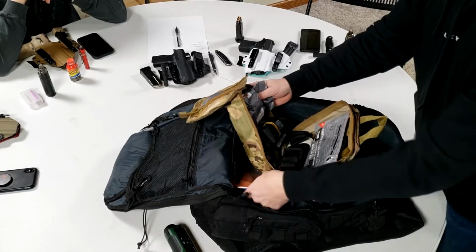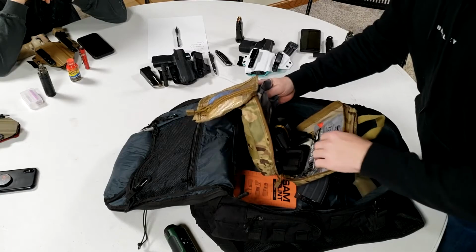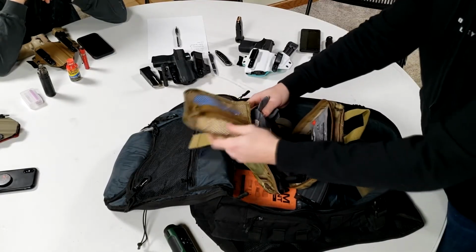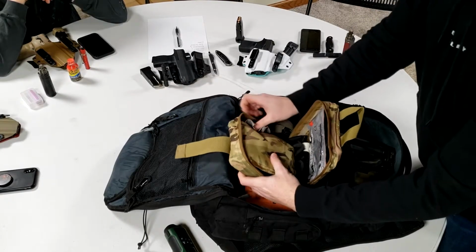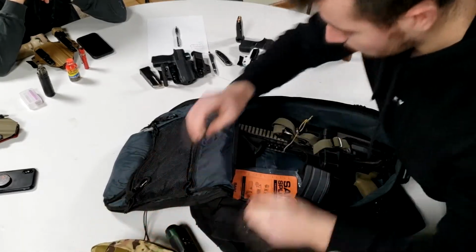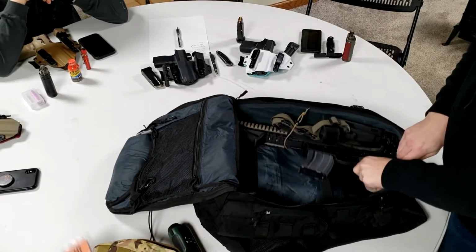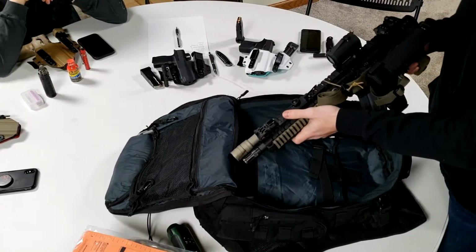I also have a SAM splint in case of broken bones needing fixing. Also gloves, and yeah. So that is the IFAK. That right here with the SAM splint. And then this is my, oh no, things are bad.